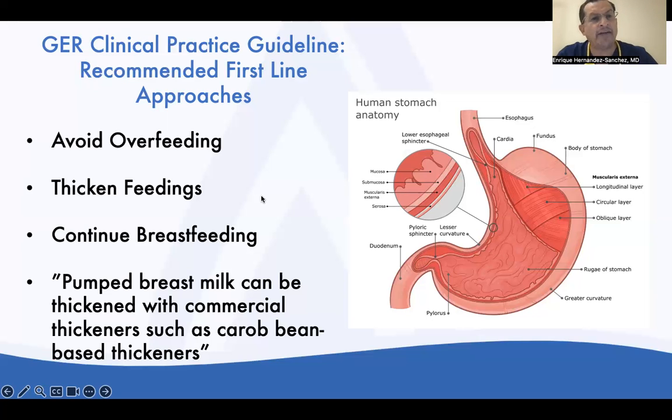The second step that we have to do is thicken feedings. And regarding thickening feedings, we will spend some time and we will go over some charts that will compare all the options available to do that.